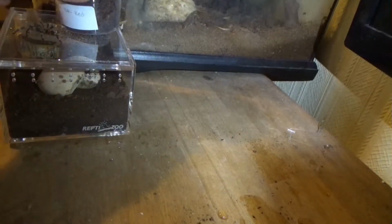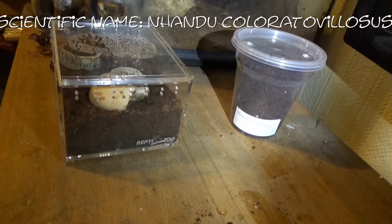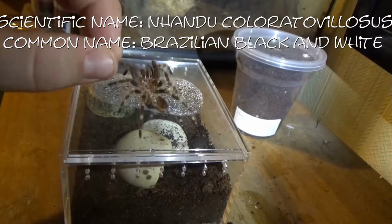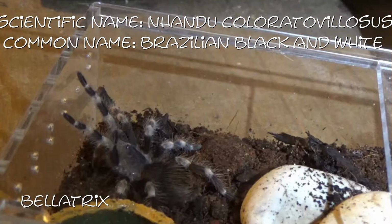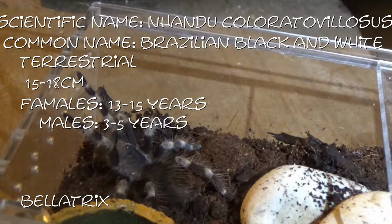These last two tarantulas I have are also Nhandus, but first we have the Nhandu Colloratovillosus, or the Brazilian black and white. And there is her molt. This is Bellatrix, and she has certainly got the attitude to match. These guys are also from Brazil, getting 15 to 18 centimetres, living the same time range as the Nhandu Carapoensis.